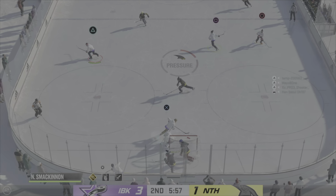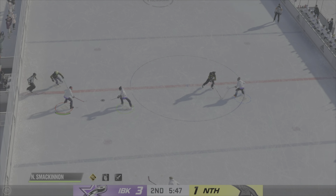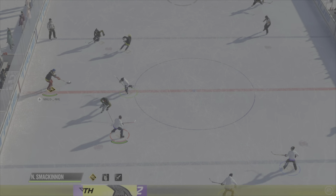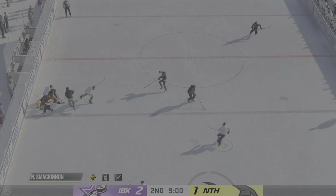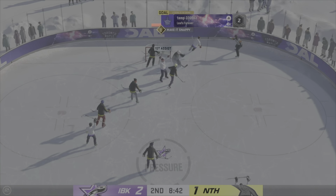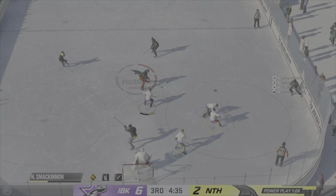And look at that, he picks up the puck now and slides it quickly to MackinnHim. Here's a chance. After that goal, they cut the deficit to within one. The Icebreakers gain control of the puck. Fires it in. His save.